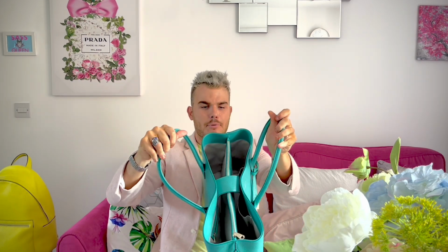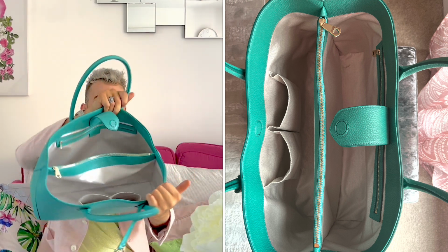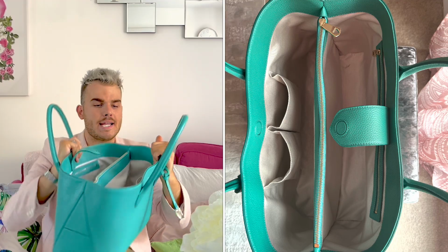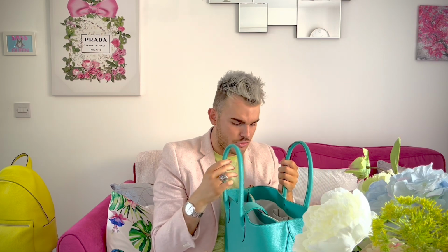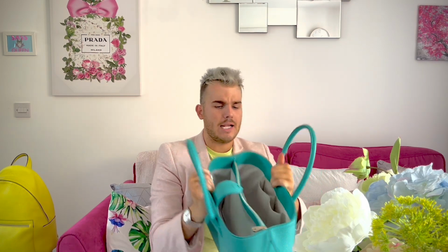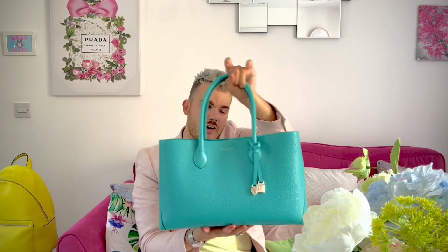In terms of the functionality of this bag, it doesn't have a zipper on the top. It does have a zipper in the center compartment, then has this magnetic closure here, and you have 1 large pocket on the right hand side, and then 2 pockets on the left hand side, which are great for things like a phone, etc. And then it has this nylon-esque lining on the interior in this lovely champagne color. It's a very nice bag.